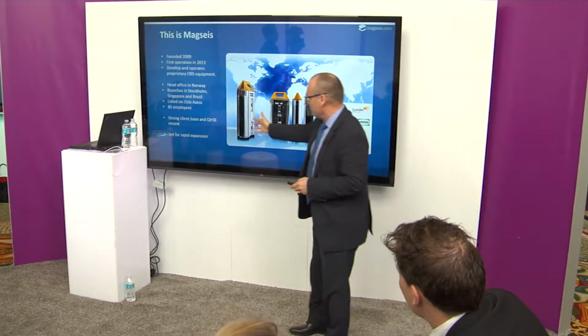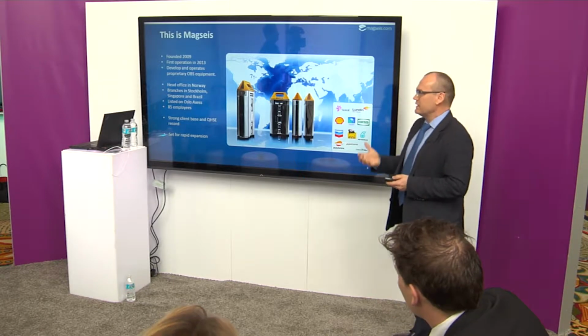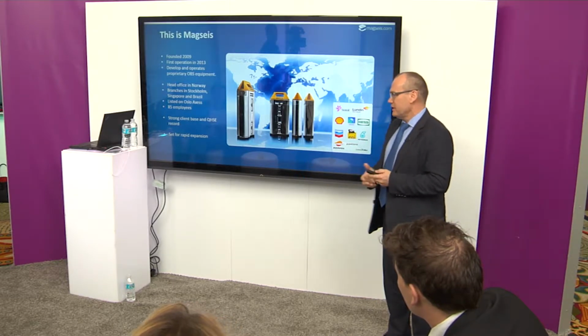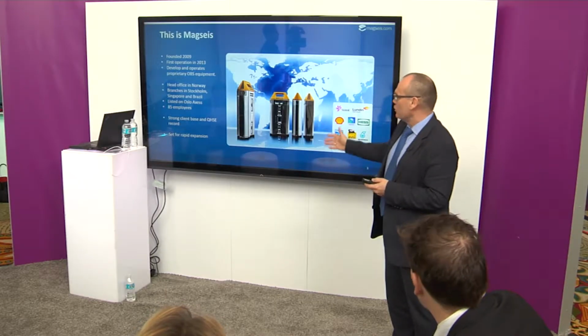This is the core of the company. It's an autonomous node that's recording sound waves at the seabed. And by that you can find out whether there's oil or gas or structures in the subsurface. We develop all the technology ourselves and it's proprietary to us. We are the only ones that operate these nodes.